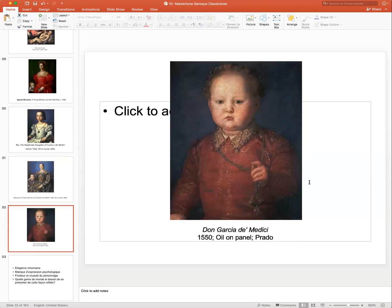The same thing you find in this almost ridiculous painting. This is Don Garcia de' Medici. This is a bambino. Look at the hand on the figure of this bambino. He is holding his hand, and in his hand holding an object. And he is being very graceful, but this is not how a bambino would act. He's holding his hand like this to show his position. But again, these are not naturalistic representations.